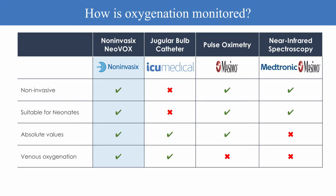And near-infrared spectroscopy hasn't been widely adopted by NICUs in the United States because it cannot provide an absolute value of venous oxygenation. It provides an aggregate oxygenation of an amorphous volume, and therefore it has a real problem with inter- and intrapatient variability. You can put the sensor on the right side of the forehead, you get a different number from the left side.